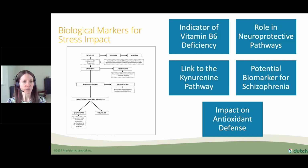There's a link to the kynurenine pathway, which metabolizes tryptophan primarily in the liver, but also in the brain, closely linked to the immune response and is activated during the inflammatory process and is linked to multiple neurodegenerative diseases. It's a potential biomarker for schizophrenia, showing how well that therapy is working. It also can have implications for the brain's oxidative stress response. So, tying this in with 8-OHdG, pyroglutamate, high 4-OH on page 3, and looking for that thread throughout the Dutch test of inflammation or oxidative stress, we can help find the link and really get in and start to fix these things from the root of where the problem is. Next slide.